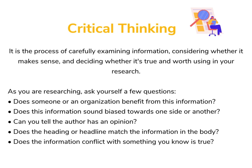So, as you're researching, ask yourself a few questions. Does someone or an organization benefit from this information? Does this information sound biased towards one side or another? Can you tell if the author has an opinion on that? Does the heading or headline match the information in the body? And does the information conflict with something that you already know is true? By doing all of this, then you will be able to ultimately determine if you should use that source or not.